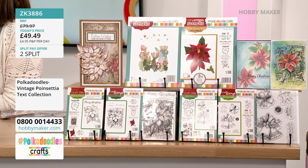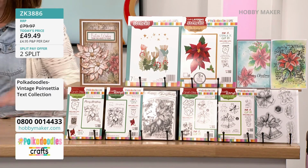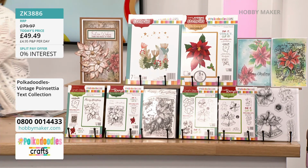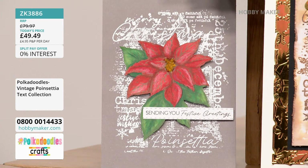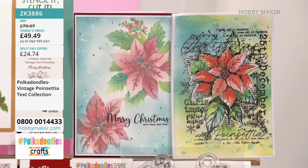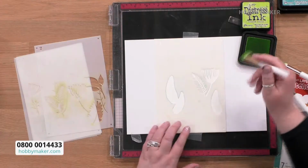I was going to show the holly foliage stencil, if that's okay. Of course. Because I love this. I think it's got a really different look. It's quite modern, but in a nice way. So I've already set it up here. Again, I'm working on watercolour card, just purely because I like it, and I'm using the detail stencil brushes.